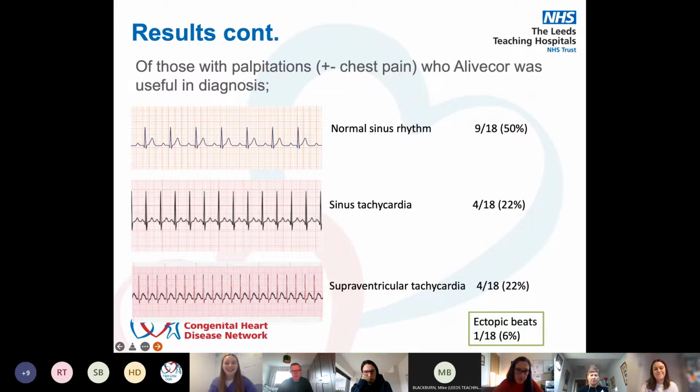Thank you. So with the AliveCor device, the majority of patients, when they were having their symptoms, it recorded a trace of normal sinus rhythm.